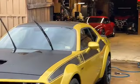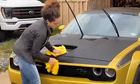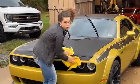So if you're a car nut like I am, then you get it when you go to clean your car. And I got this brand new gimbal, and I'm kind of learning as I go.